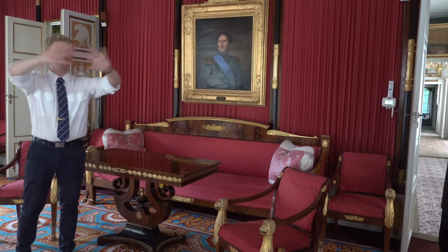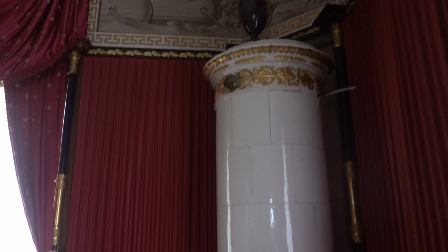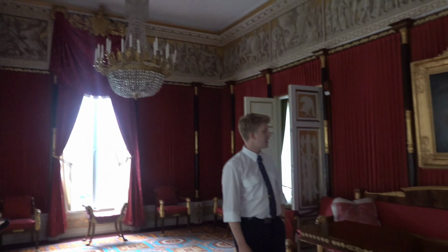Swedish, and you can see the style here in this room. The style of this period is called the Empire style, or the Napoleonic style. In French you say Empire style. In Sweden you call it Karl Johan style. Yes, we will usually name our styles after our kings.